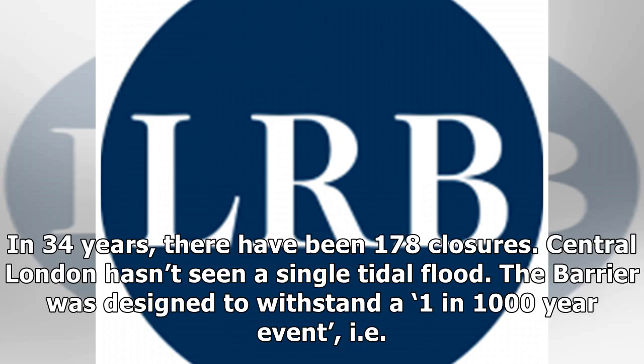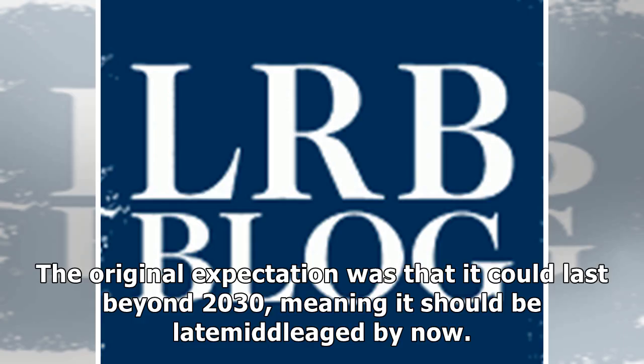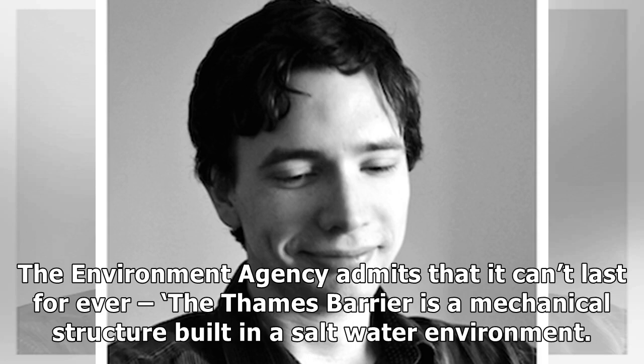The barrier was designed to withstand a 1 in 1,000 year event, i.e., a flooding event with a 0.1% chance of occurring in any given year. The original expectation was that it could last beyond 2030, meaning it should be latter middle-aged by now. But its designers worked on the assumption that sea levels would go up by 8 millimeters a year, and so far we have seen less than half that rise. The Environment Agency admits that it can't last forever.